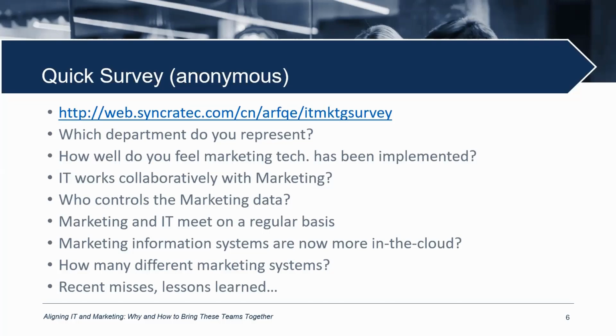So we'll go ahead, and once you guys are finished filling that out, like Ian said, it is going to be anonymous, and then we'll provide those results at the end of the webinar. But it will give us some data points just from your own experience for the people that are attending, really to validate some of the things that we'll be walking through today.